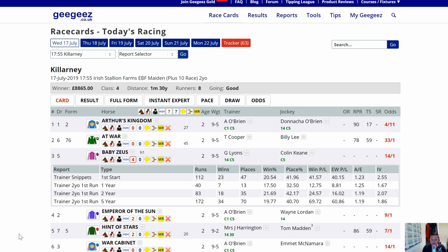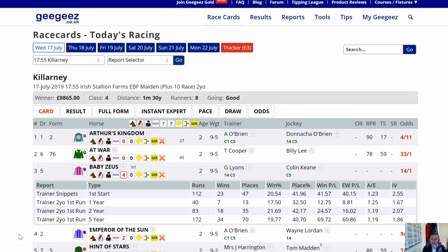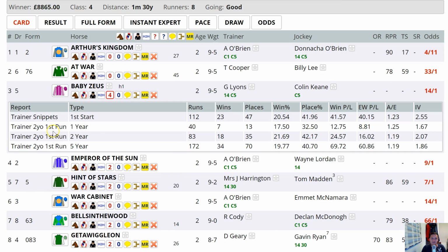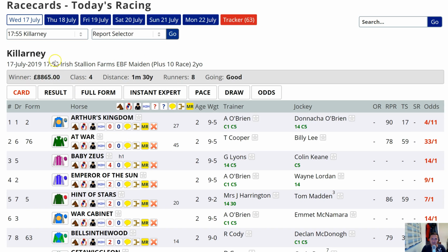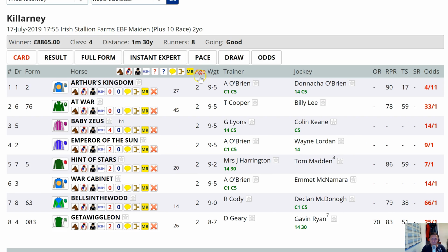In this screenshot, you can see a horse called Baby Zeus. Just make that a little bit bigger. A horse that had never run before in an Irish maiden, and on the face of it, a big task to overcome a strong odds-on favourite from the Aidan O'Brien yard. But on my race card, and indeed on one Twitter follower's race card as well, this horse, Baby Zeus, number 3, advertised its claims with a number in the red digit icon.